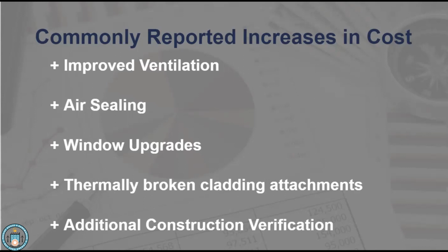Thermally broken cladding attachments we've seen as a cost increase as we've seen more and more continuous insulation on the exterior of wall assemblies. Basically the cutoff point is typically when we see more than 3 to 4 inches of continuous insulation outboard of the wall, that's when the cladding attachments really start to get expensive, because when you're doing a wood frame stud wall, you're trying to hit a 1.5 inch wide stud with a fastener that's between 5 to 6 to 7 inches long. That gets really difficult to do, and people miss a lot.